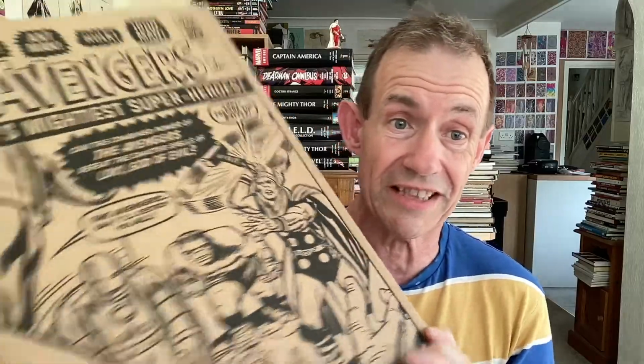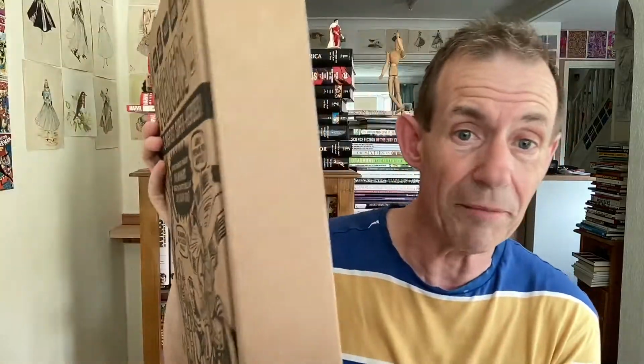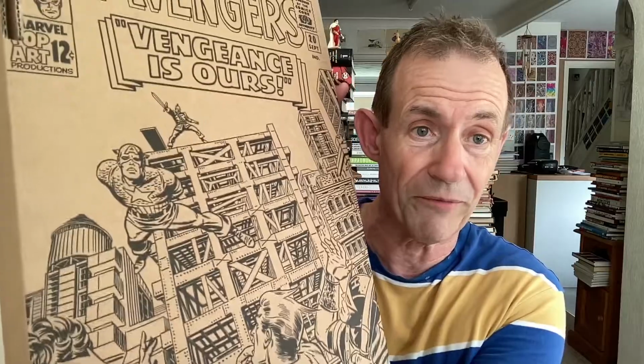I must admit, my Spider-Man did not come in a nice box like this. So it's really nice to see them supply it in this lovely box. I think I might keep this one. It's not too bad. In fact, I love the back cover as well. One of my favourite pop art. I always love pop art.